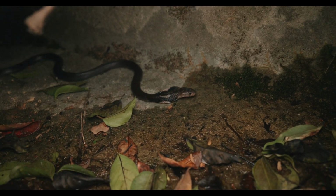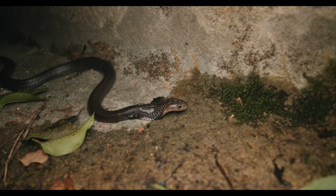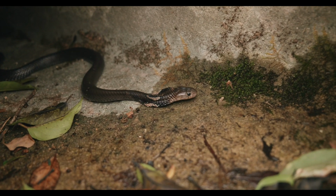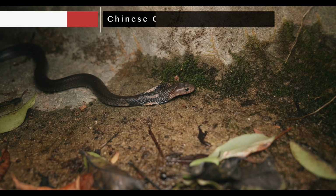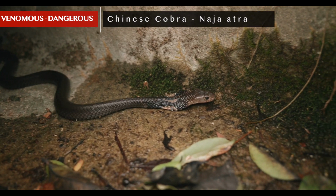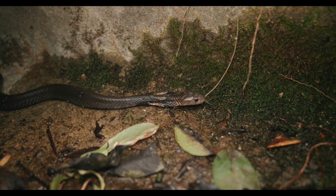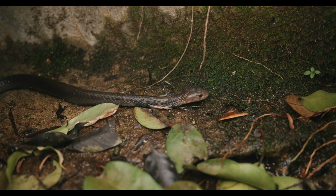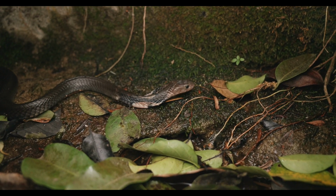Good evening, everyone. We are out for another walk, and we have come across a very cool find for this time of the year, a subadult Chinese cobra. This one's on the move by a little water runoff here, and maybe just looking for a meal. It's a bit warm tonight for this time of year, so we may have gotten lucky and just caught this one out trying to get a meal in before the end of the season.